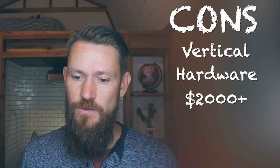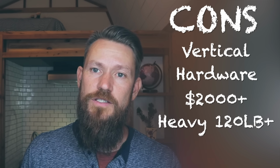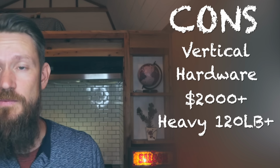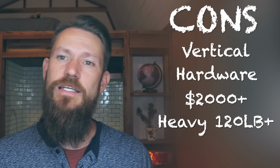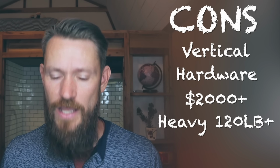The last thing on these ones is these tents are heavy. So think about, they're not the heaviest by any means, but you're talking at least 120 pounds. So make sure your car springs and suspension is rated to be able to handle that.